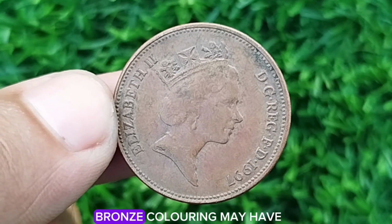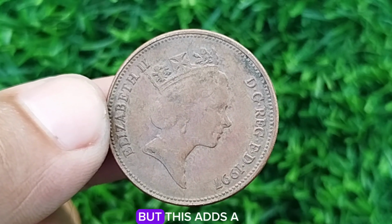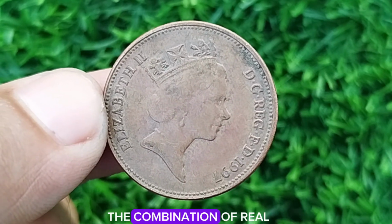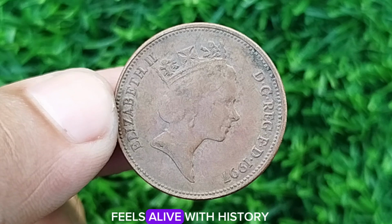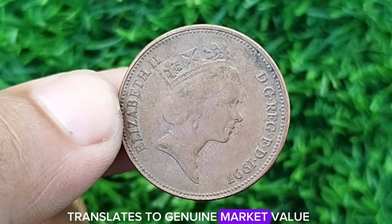The coin's rich bronze coloring may have darkened over time, especially with exposure, but this adds a natural patina that many collectors find appealing. The combination of real-world use and preserved detail creates a coin that feels alive with history, and that emotional and visual appeal translates to genuine market value.